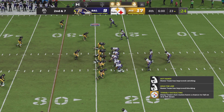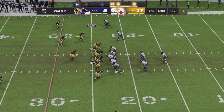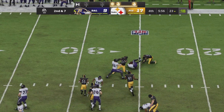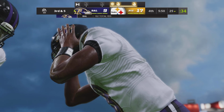Back now in Pittsburgh. Now 2nd and 7 from the 23. It's the Ravens with possession of the football, but trailing on the big board as we get set for the 4th. On second down, here's a keeper by the QB. And he'll be upended here after a pickup of 3, getting it out to the 25.